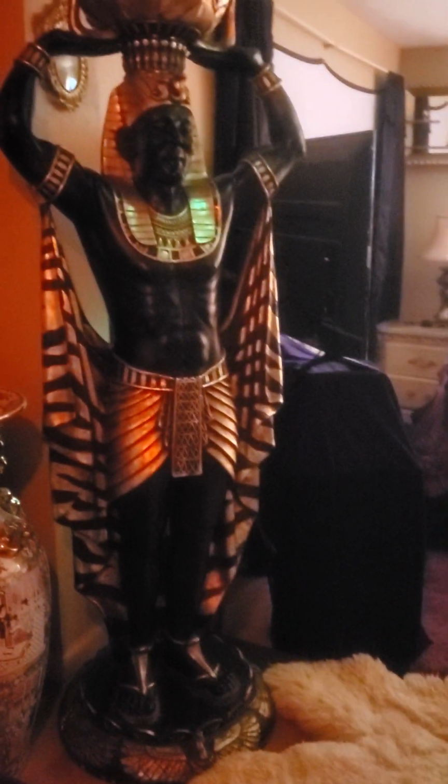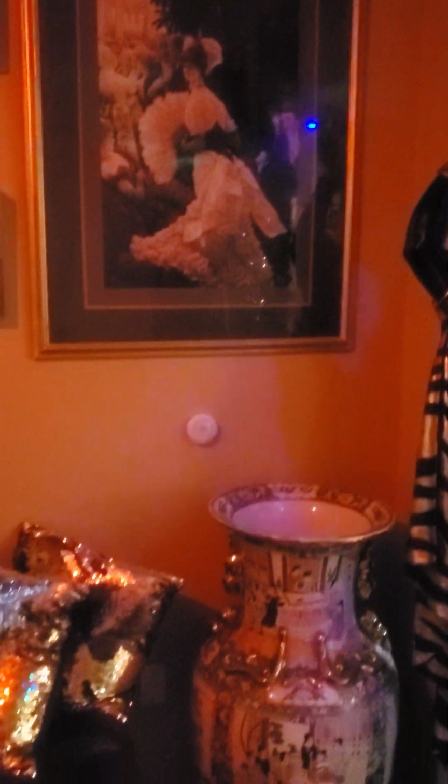I have a very big room, so this is the front part of my reno. This is the part that I come in, this part of the room. That's a real bear rug. Those are my Egyptian statues that I had on my other video.